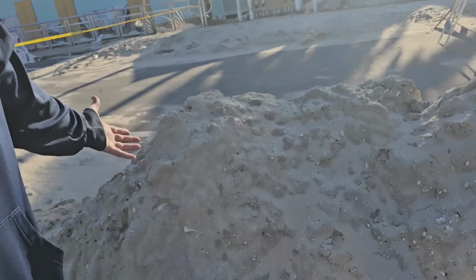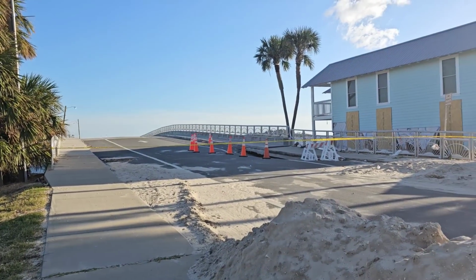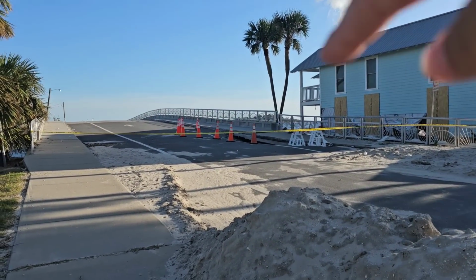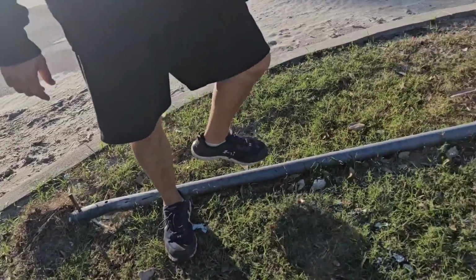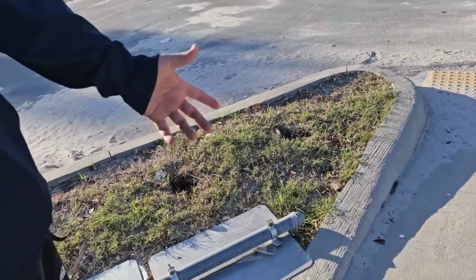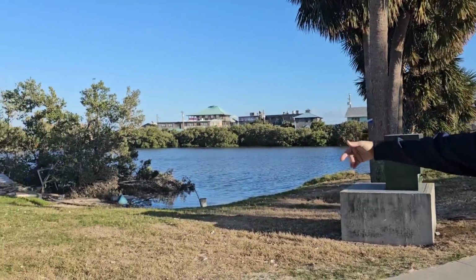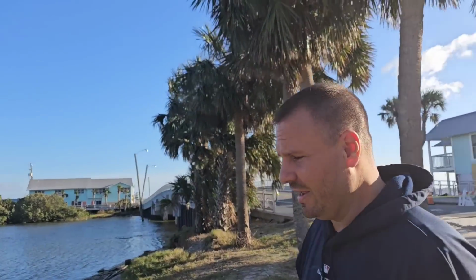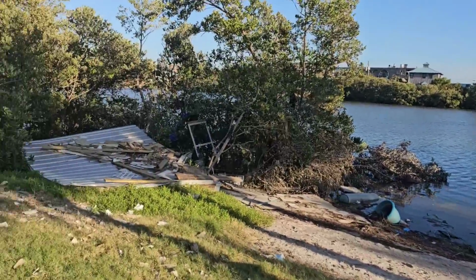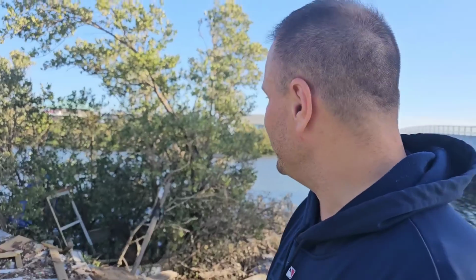Look at all this just piled here. That's the sand. It's everywhere. Snapped signs. Wow, you could see that side of the sinkhole. Look at this snapped sign. Wild. Completely, totally obliterated. Look over here, even over here. This is part of a building, a structure. Maybe a shed, depending on, maybe a home, depending on who you are. It's just all just laying there.